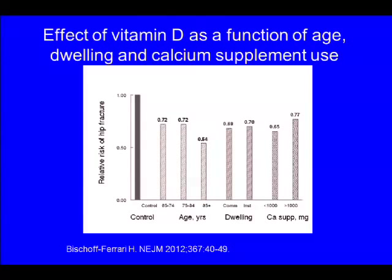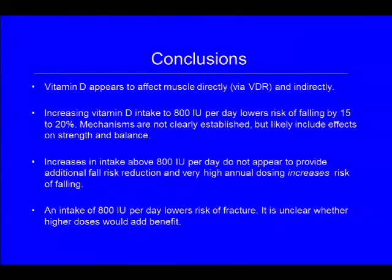So I'd like to wrap it up and say that vitamin D appears to affect muscle directly via the vitamin D receptor and indirectly through the calcium absorption and calcium-regulating hormone system. Increasing vitamin D intake to 800 units a day lowers fracture risk on the order of 15 to 20% in elders.